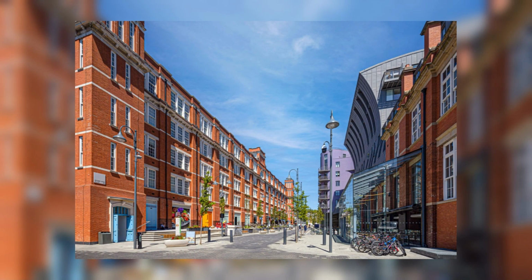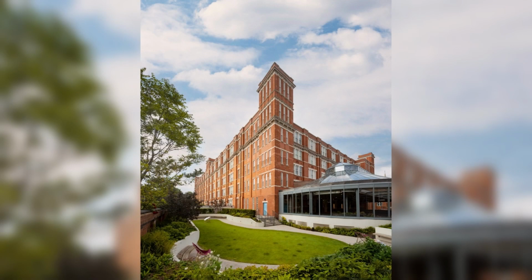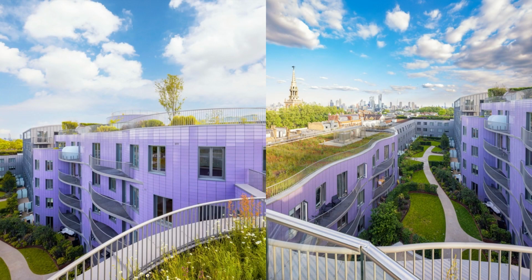The Grade 2 listed post office fronting Upper Street becomes one of two main pedestrian entrance routes through to a grand central tree-lined boulevard at the core of the development, from which many of the commercial functions and residential upper parts are reached.